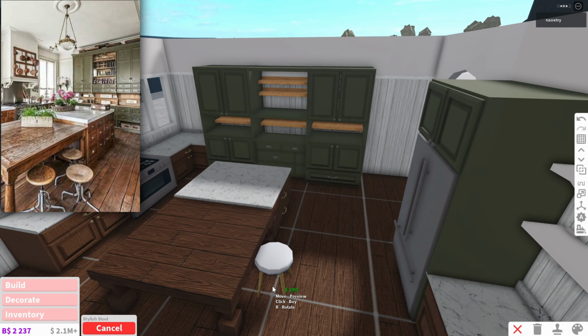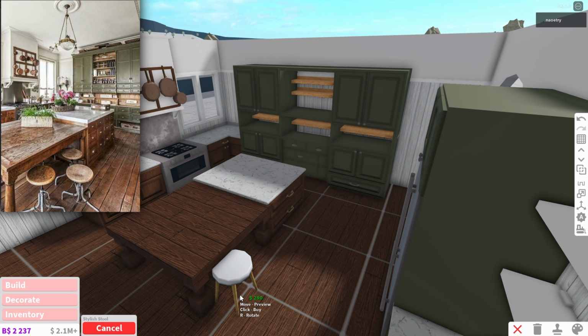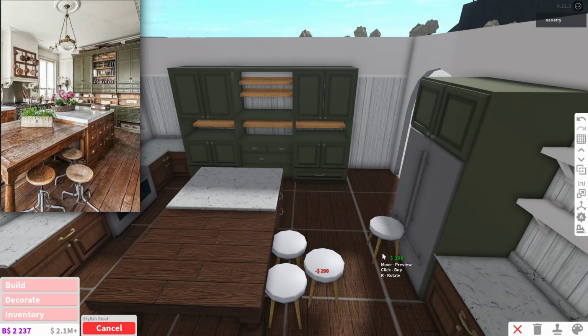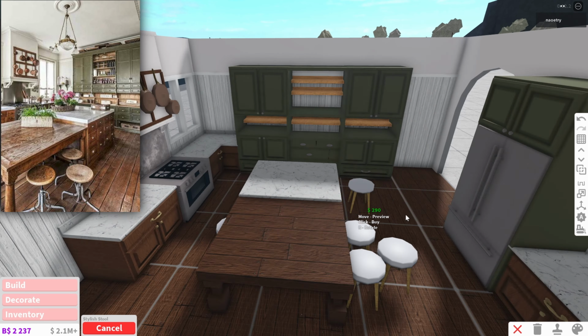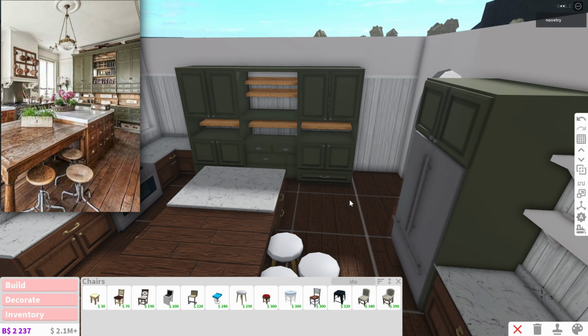We don't have any perfect stools, but I'm just gonna go with this one. I kind of like it. Somehow it still feels the same, still gives off the same vibe. I don't know why there's 3 right there, but whatever. You can kind of see that there's one over on this side too. But since 4 altogether makes sense, I'll just leave it at that.